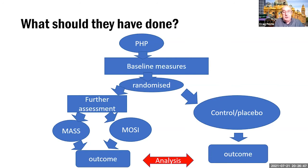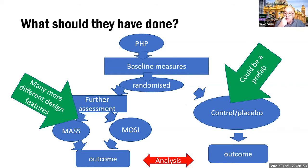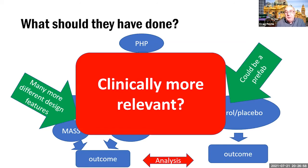Now, hypothetically, that orthotic group might do massively better than the control group. That could have been a prefab. So that, to me, is much more clinically relevant. Again, hypothetically or theoretically, I would expect the outcome of that study to show foot orthotics are quite a lot better than a control placebo, rather than what we see now, where the effects are small.